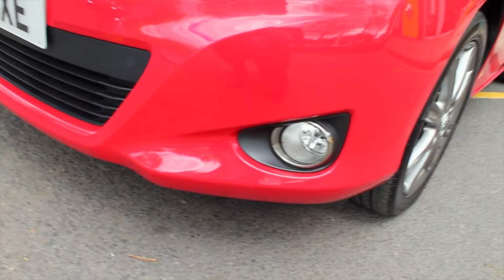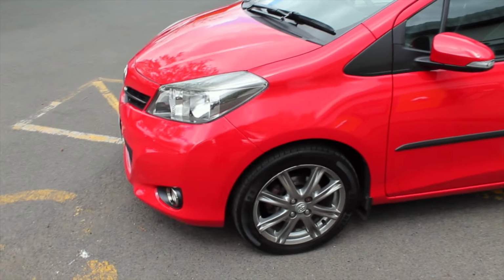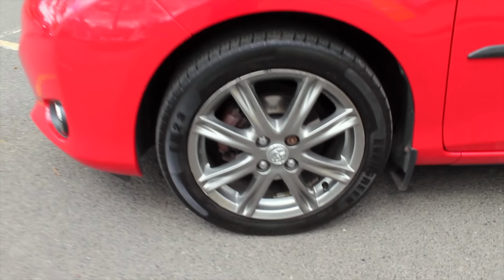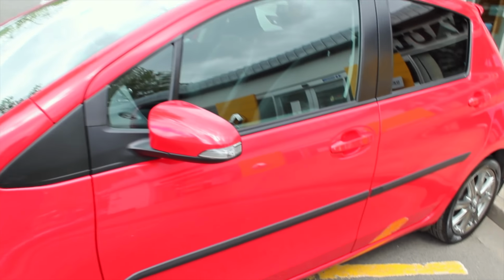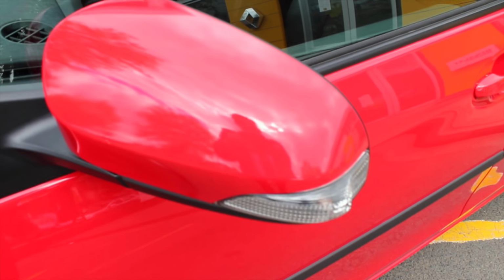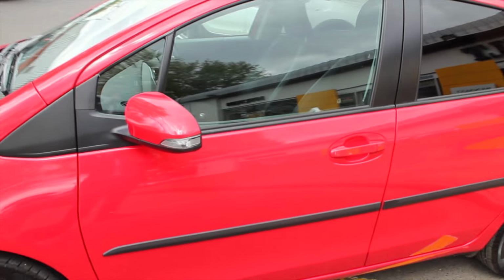This just makes it much safer to drive in low light level conditions. Coming around to the side, you've got a nice set of dark grey alloy wheels. This just gives the car a nice sporty appearance. You also have body coloured door handles and body coloured door mirrors with the side indicator bulbs located as seen in the video here. This just makes your indication much more noticeable to other road users.